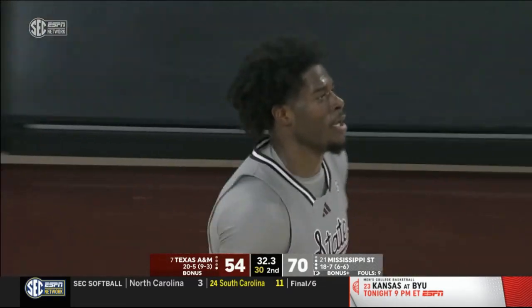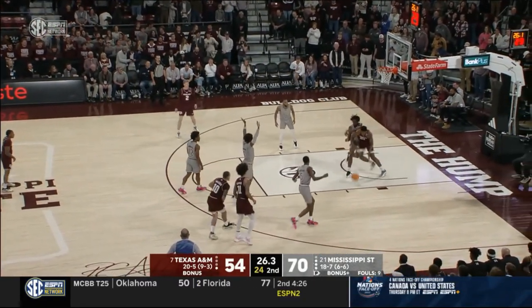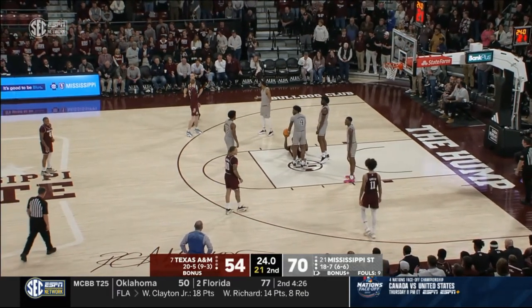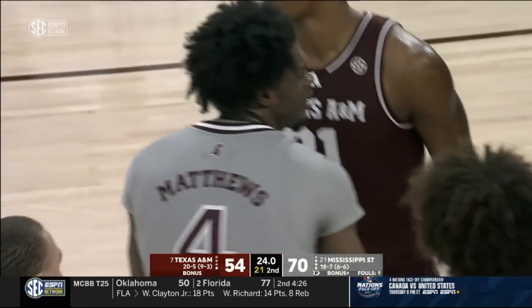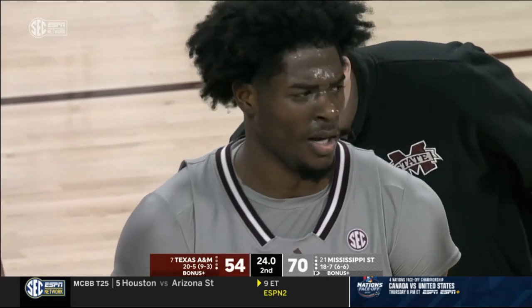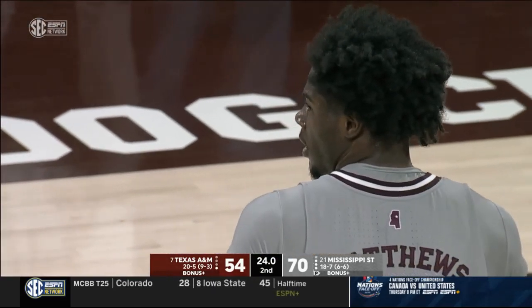You talk about defense leading to offense. Steals. 17 steals by Mississippi State. And a foul. That's going to go against Matthews, who will help Payne up. They average right at 9 steals a game, so almost doubled up. And this guy right here, Cam Matthews, 6 of those steals, Dave.